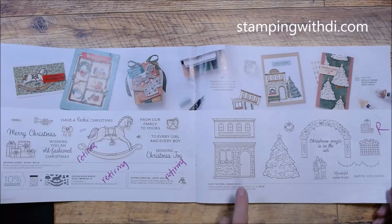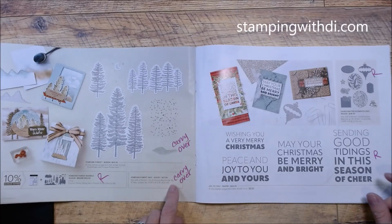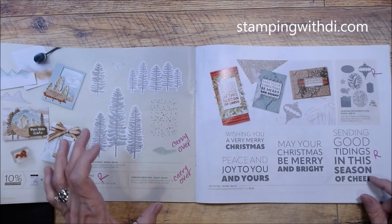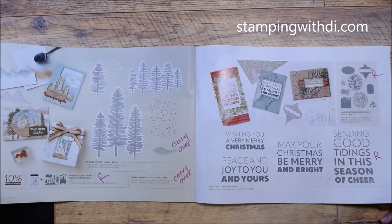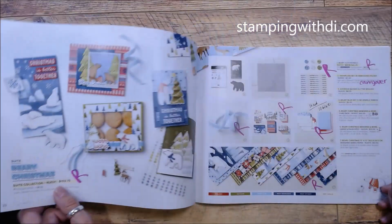All right, so Shop the Town is retiring. So this is carrying over, but remember the bundle will not carry over. So you'll have to order these separately if you don't get them, you know, in December, now till December. Joy to You retiring, as well as the Element dies.